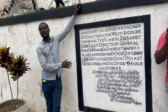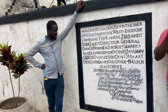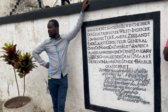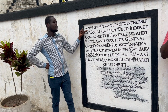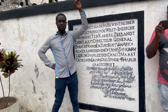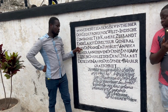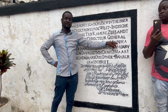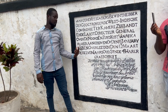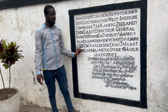We have some writing here, and this writing over here is in Old Dutch. It's a plaque, an epitaph, in memory of a Dutch governor who was here during the human slavery, and he is called Van Tent. He's from Zeeland, one of the provinces in Holland. He was the last Director General over the north coast of Africa. He arrived here 16 January 1758 and died 12 March the same year.